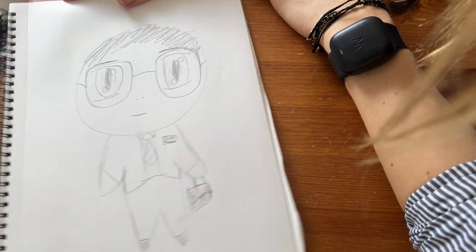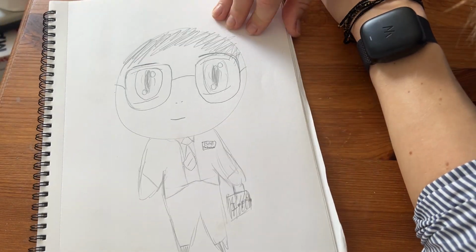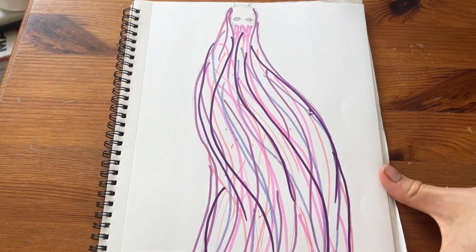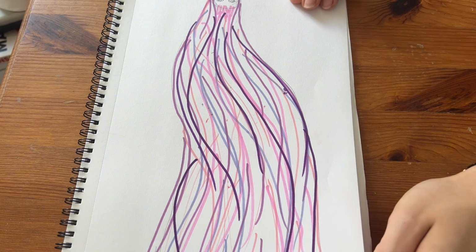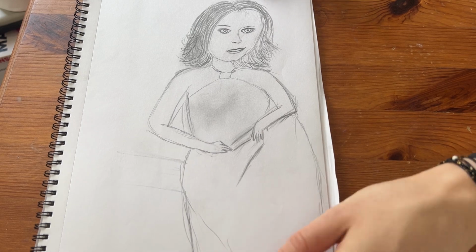This is Bob the Businessman. That was again inspired by Echo Gillette, because she had a collection of different ways of drawing things. Another one of these, considerably worse looking. I don't know why I did this. I guess it's fun, but there you have it.